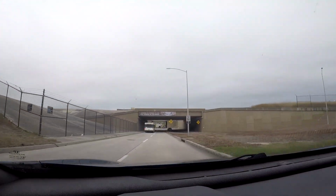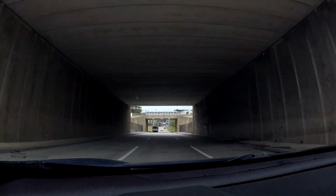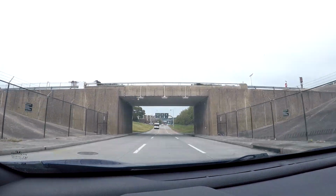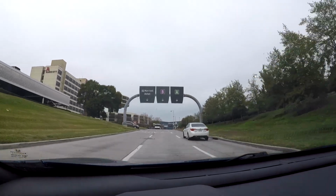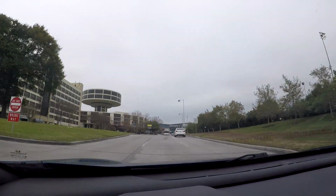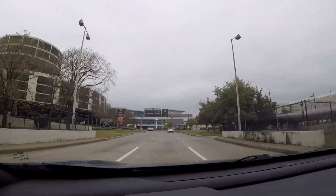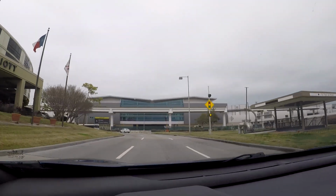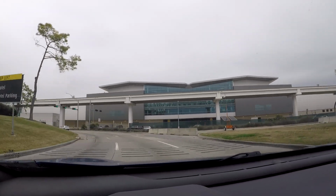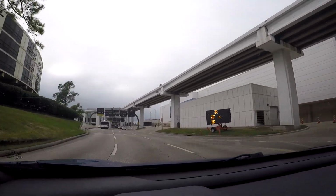One thing I forgot to mention earlier when I talked about the rental cars is that, as you can see, the rental car center is separate from the airport, so keep that in mind when you're dropping off or picking up a rental car. You're going to have to take a free shuttle between the airport and the rental car facility. From what I remember, the ride is like 5 to 10 minutes, and that's not even including waiting for the shuttle. So please keep that in mind if you are renting a car at IAH, Intercontinental Airport.